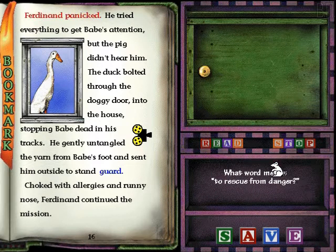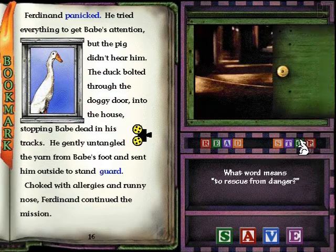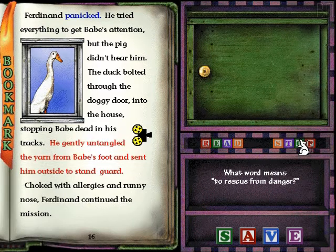Ferdinand panicked. He tried everything to get Babe's attention, but the pig didn't hear him. "Your foot, take the string off your foot." The duck bolted through the doggy door, into the house, stopping Babe dead in his tracks. He gently untangled the yarn from Babe's foot and sent him outside to stand guard. Choked with allergies and a running nose, Ferdinand continued the mission.